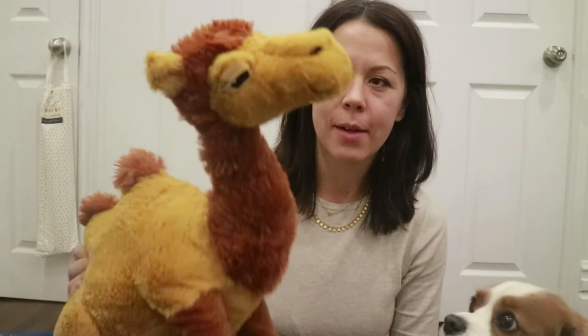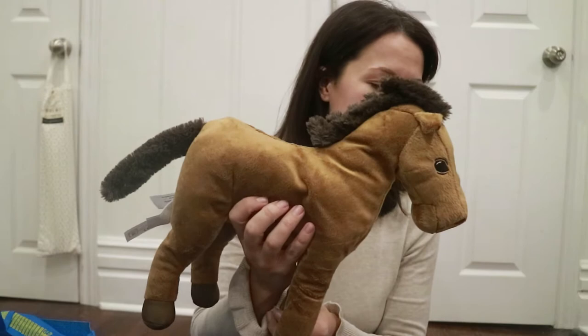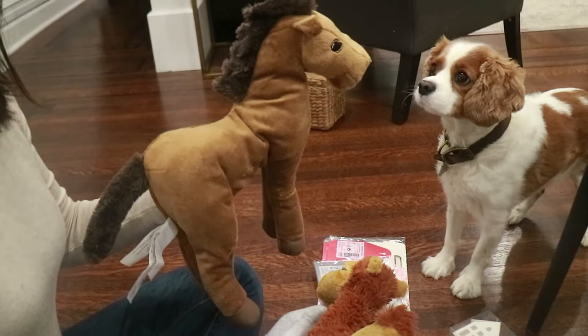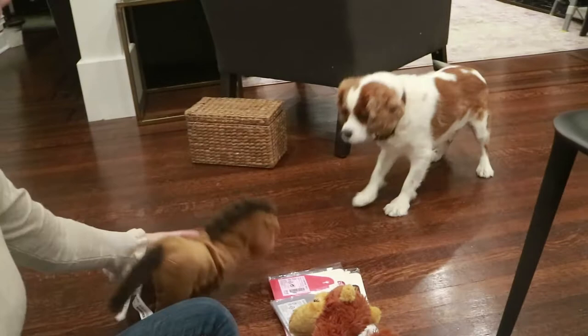This guy was about $14.99, and then Lux has been obsessed with this one show called Spirit, so I had to get her this little stuffed guy. He is so cute. He does look like Spirit, I think. Snickers is nervous about this one. Snickers. Do you like him? Oh, dear. Horse! It's okay.